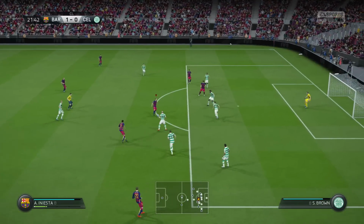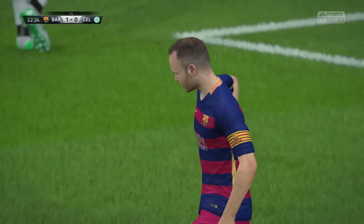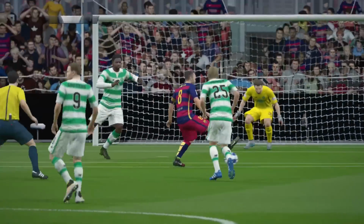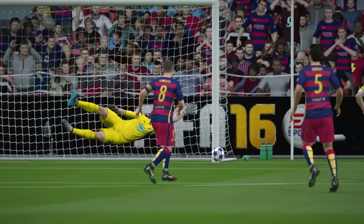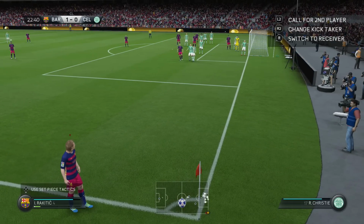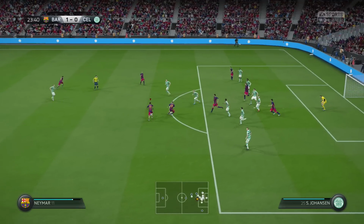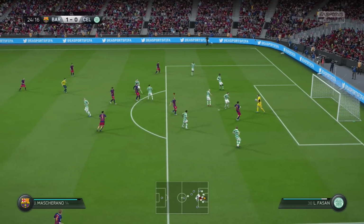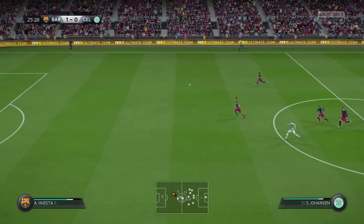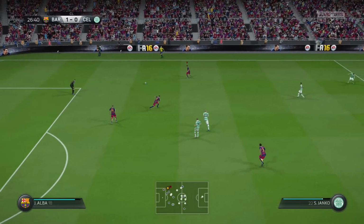Sergio Busquets. Found his teammate well. Wonderful save. Had to really reach out for that. Corner, Barcelona. Proper clearance, well away from the danger zone. Shots on here. No danger at all for the goalkeeper here, or for the defending team.